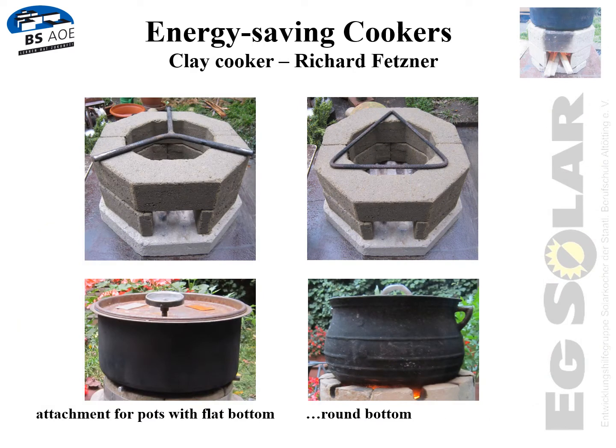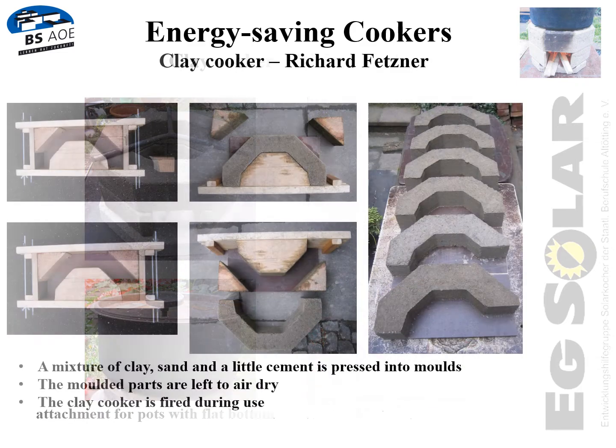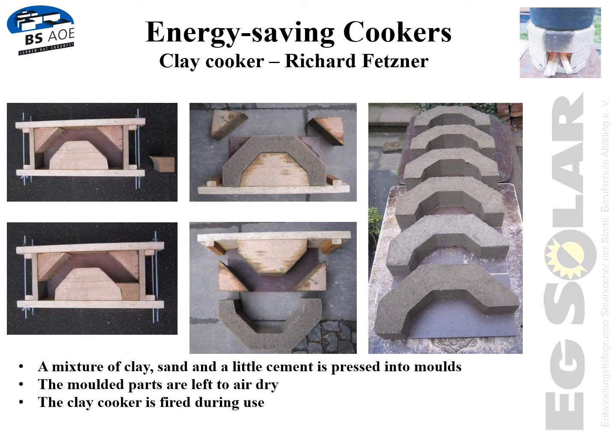Apart from the firewood-saving cookers we've seen just now, we also offer a clay cooker. For making a clay cooker, you need a mixture of clay, sand, and a little cement. This mixture is pressed into molds. Then the molded parts are air-dried and the firing happens while the cooker's in use.